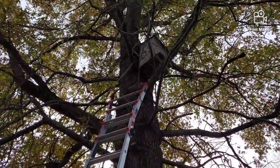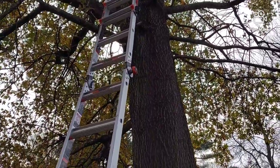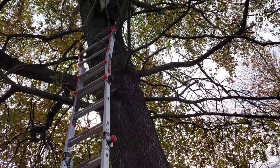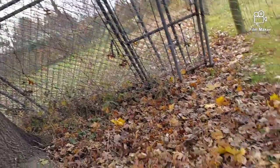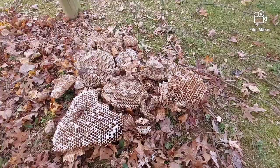Okay, so we're back down on the ground. There's the owl box way up there. I know it doesn't seem too high, but that's about 15 feet up in the air right there. So I tried to get it up as high as I could, but my little giant ladder only went up so high.